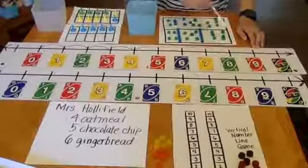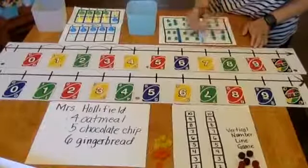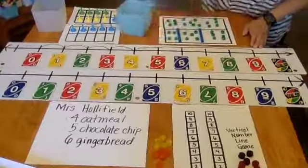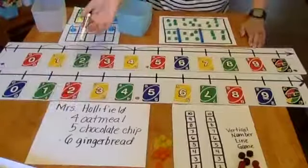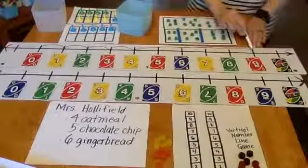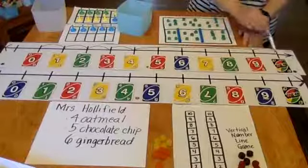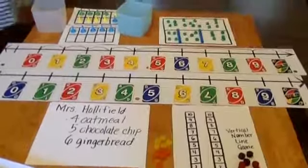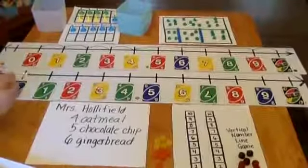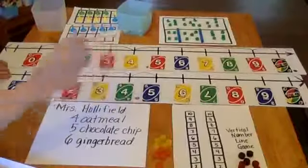I did a big hop. I don't know if you can see this good. Try to make it bigger. So then she has 6. So I know as a first grader, if I'm at 9 and I've got to add 6 more, I can do 1, and that makes 10, and then all I have to do is go 5 more. 1, 2, 3, 4, 5.